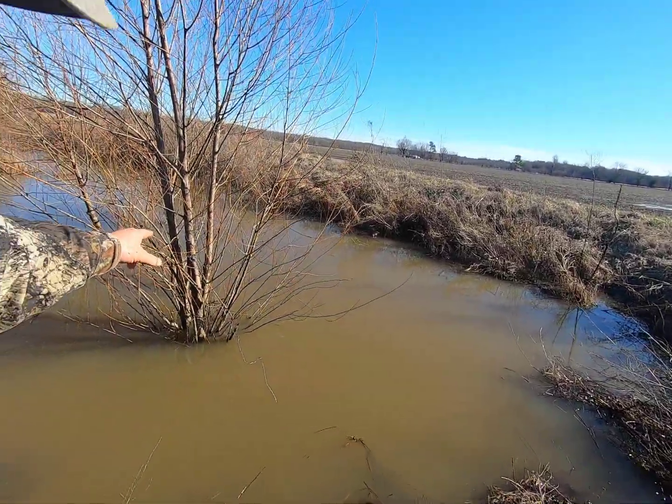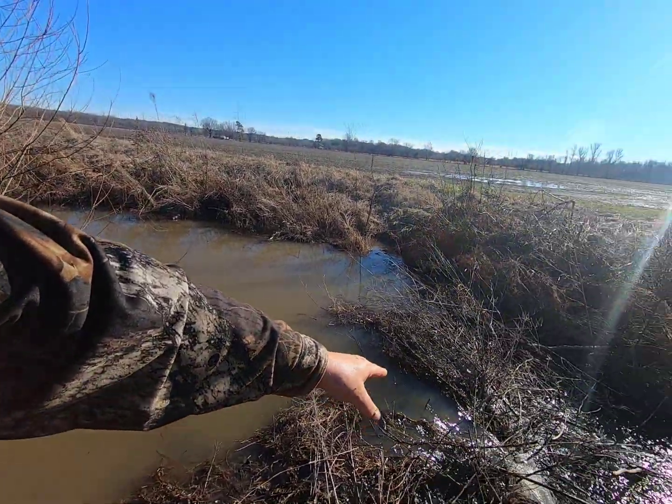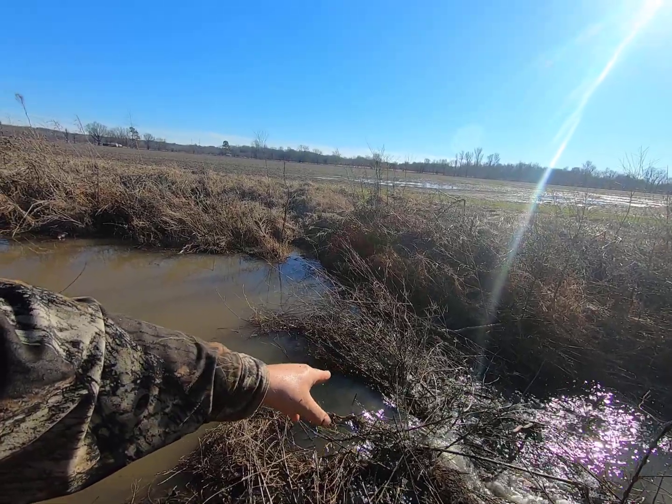What I've done, I've just anchored a foothold to this tree right here. Made a little bit of a dam break, not much at all, just enough to get that water flowing over that one spot.